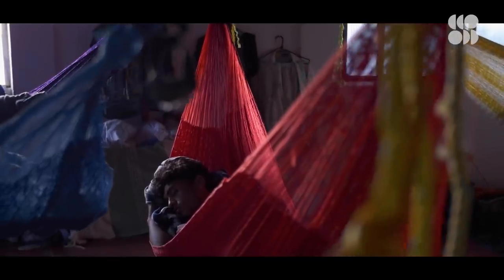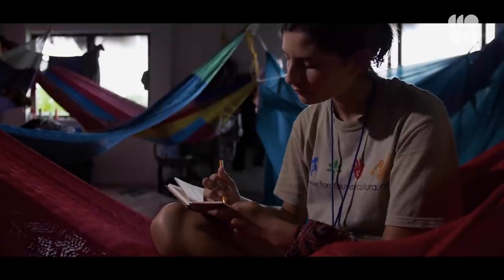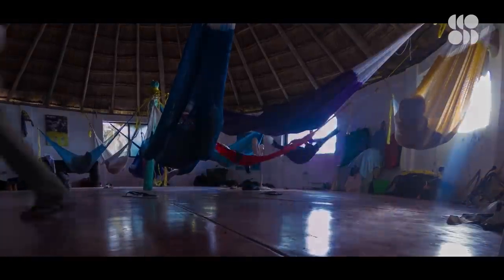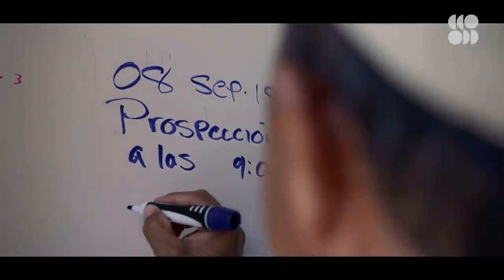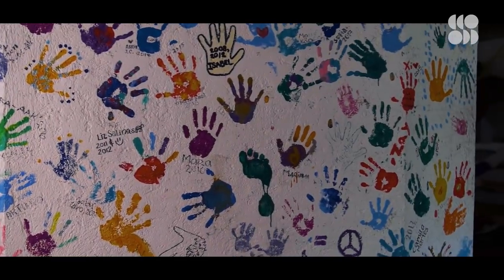To be part of this program, you have to be able to adapt, sleep little, have odd schedules, but it's easier when you're accompanied. We're volunteers of all ages and all parts of Mexico who have come together to put all our energy in the protection of this natural sanctuary.